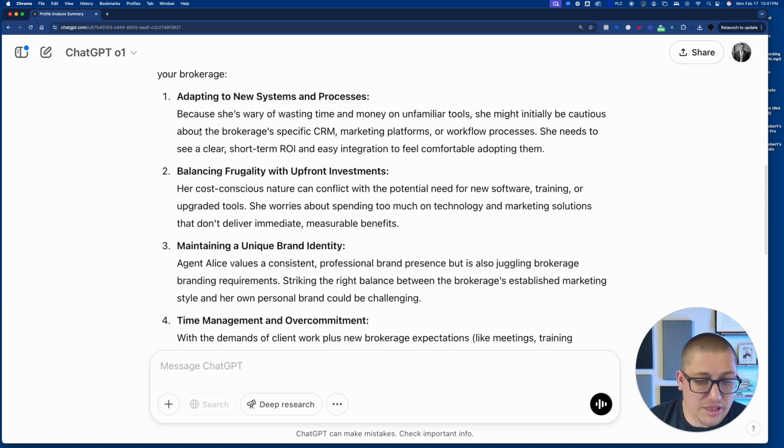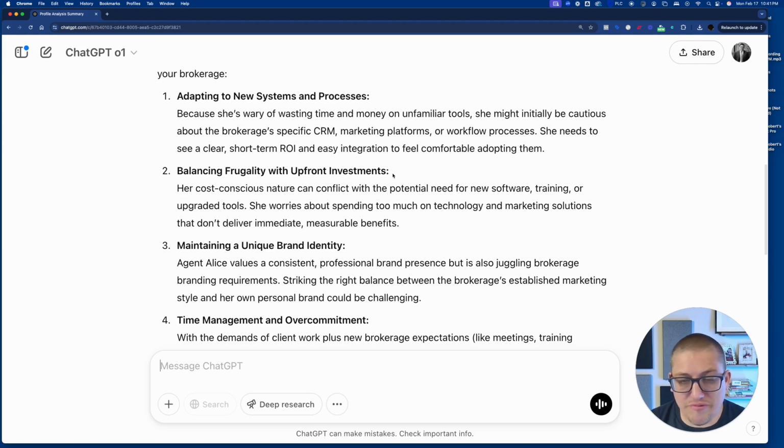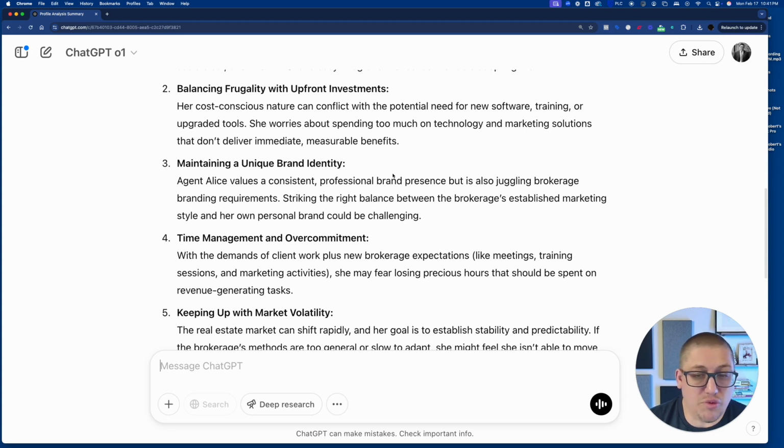And as somebody that earned his license for the sake of being able to understand the process, I can tell you that new systems and processes were some of the biggest complaints I had when I got started, because nobody had them. And for a company that I run that is built exclusively on understanding systems and processes, we need to be able to see what it is that is provided. Frugality and upfront investments, right? I'm not necessarily what people would consider frugal because I'm willing to invest quite a bit to ensure that I'm successful.